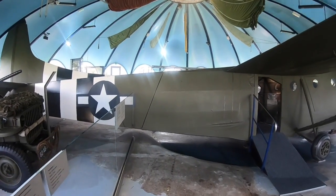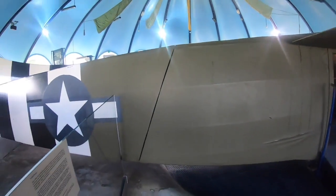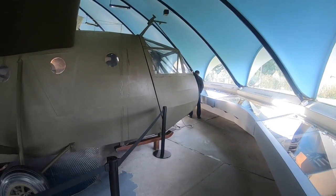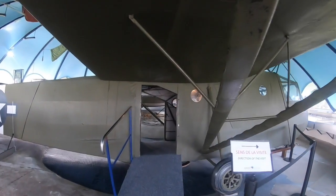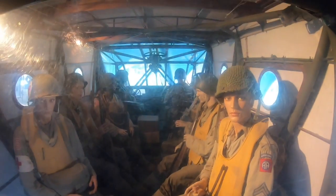The tail here would come off so you can get the troops out and get the jeeps out, or the artillery. And the nose would also pop up for the same purpose. It would detach. I think a few of them were recovered just because it was just too risky to go get them. They pretty much all burned at the spot. As you can see, not many controls. Very, very empty.